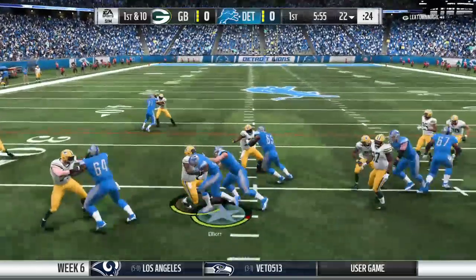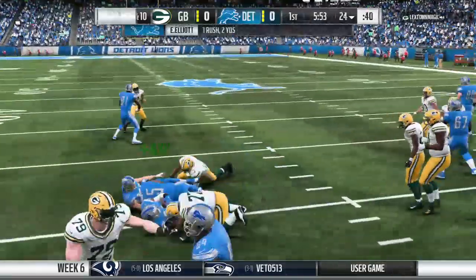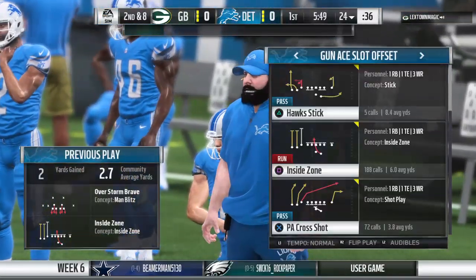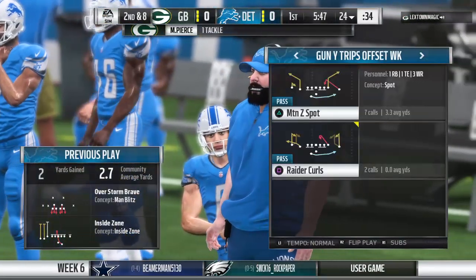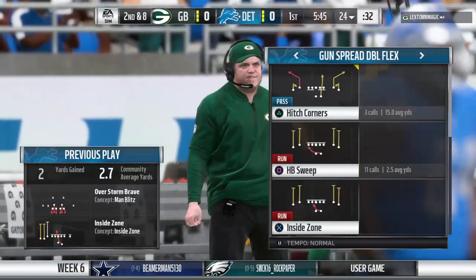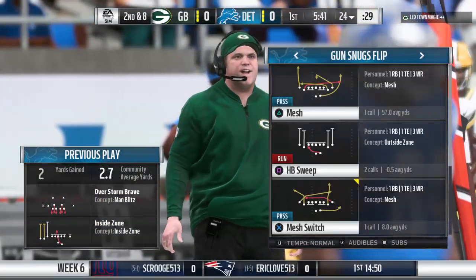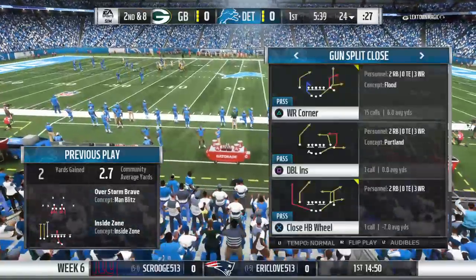From the shotgun now, here's an inside give. And a short gain there as he'll get it up only to about the 24. 2 yards on the carry there, and it'll be second down. Well, big man with ball met bigger man on the other side of the line. A really nice play for the defense.